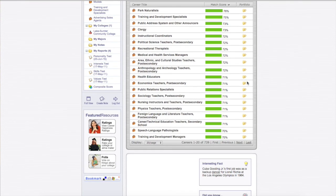If you happen to like a career just based on the title alone, you can add it to your portfolio by clicking the yellow folder under the Portfolio tab. You can also change the number of occupations that are displayed on the page, and on the right-hand side is where you can advance to the next page of occupations.